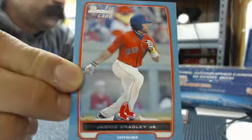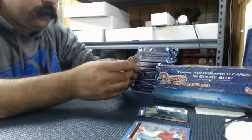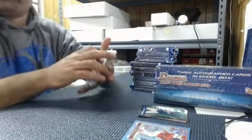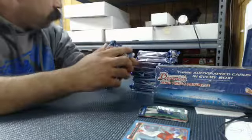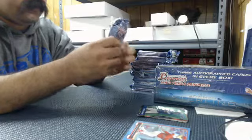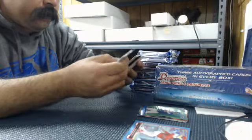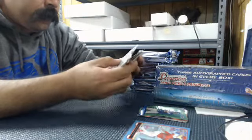Jackie Bradley Jr., blue paper for the Red Sox. Number 10 of 500. Reimer Liriano. Bowman's best. Autograph time. Justin Verlander.